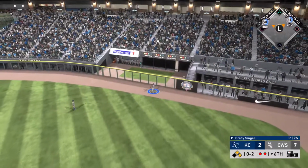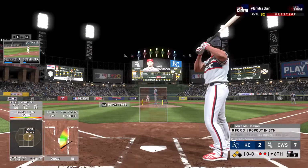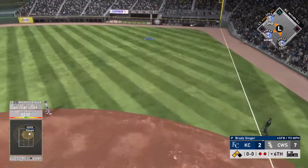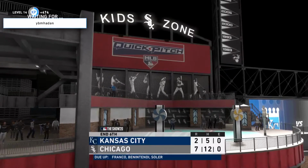That can be an effective location as long as he keeps it above the letters. And the Sox keep pouring it on. This is extra bases as well. So now they'll have 2 men in scoring position following the 2-out double. Stepping in now, Mike Moustakas. He swings and sends a bullet to right field. Soler is there, and he'll make the catch to retire the side.